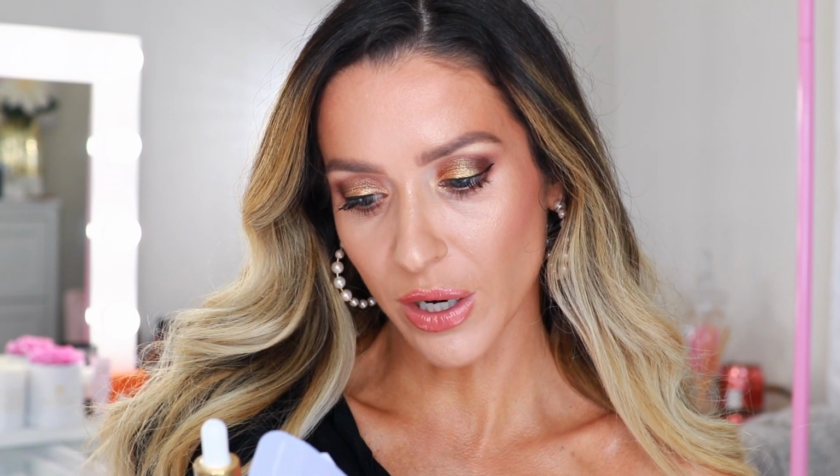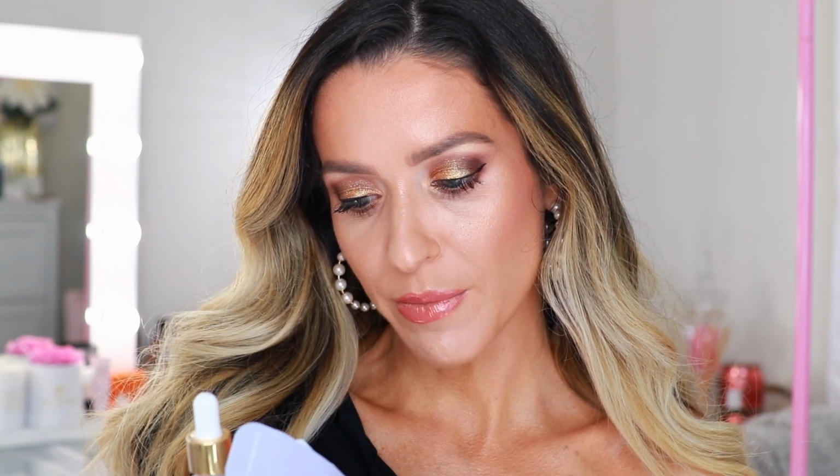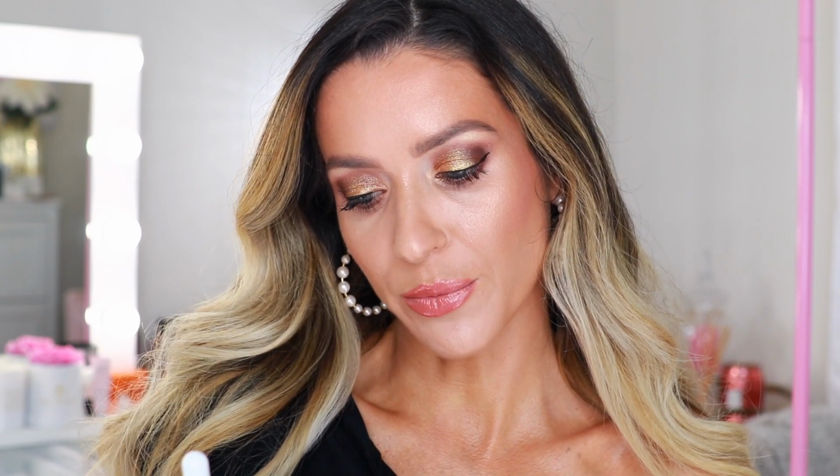For directions, it says use as a radiating skin serum or as a primer before makeup application. So either way, before your makeup. Maybe applied prior to, mixed with, or layered on top of skincare. Oh, that's interesting. Huh, or you can mix it into your makeup for a luminous finish. It's been properly shaken, so let's see what this consistency is like. It looks so liquidy.